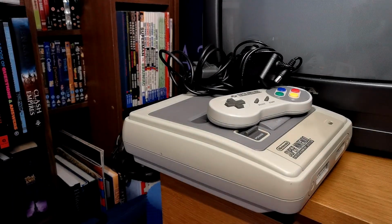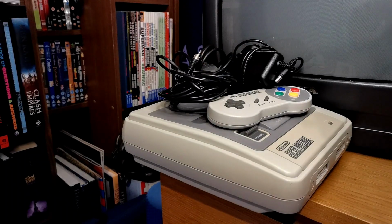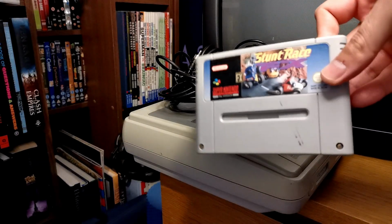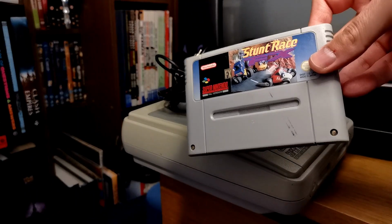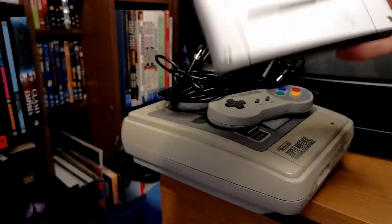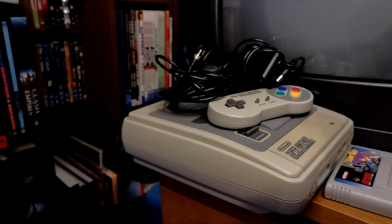And we have the old school connection. And we don't just have the console, we also have Stunt Race FX. I've cleaned everything up here. There's a little bit of a mark on there, but I think that's fair enough when we're dealing with cartridges of this age. So we add Stunt Race FX there.